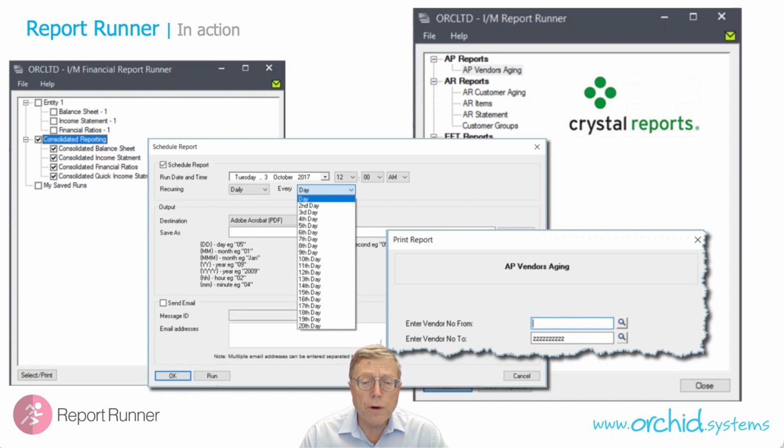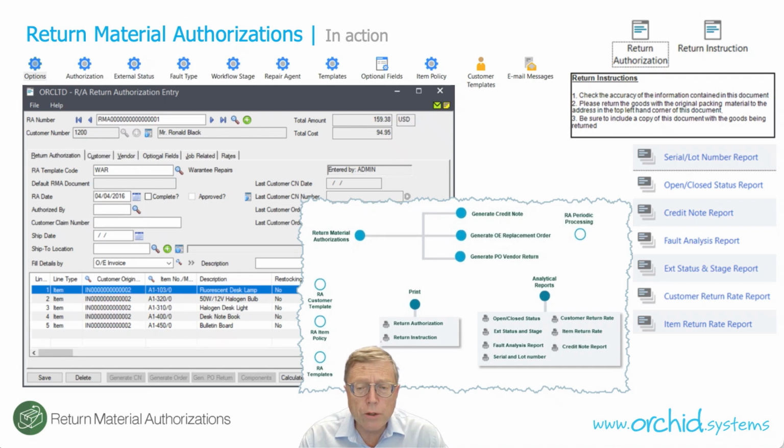Return Material Authorizations lets you track returns and repairs accurately while improving customer service through consistent processes supported by configurable workflows, all from within Sage 300. RMA is tightly integrated with and has the same look and feel as Sage 300's operational modules, providing a central point to manage returns.